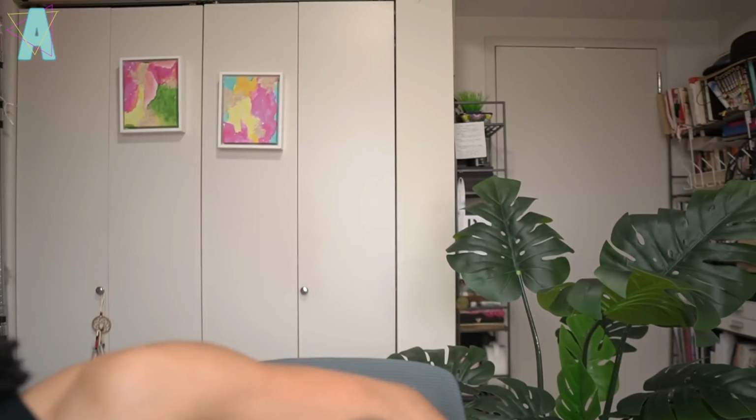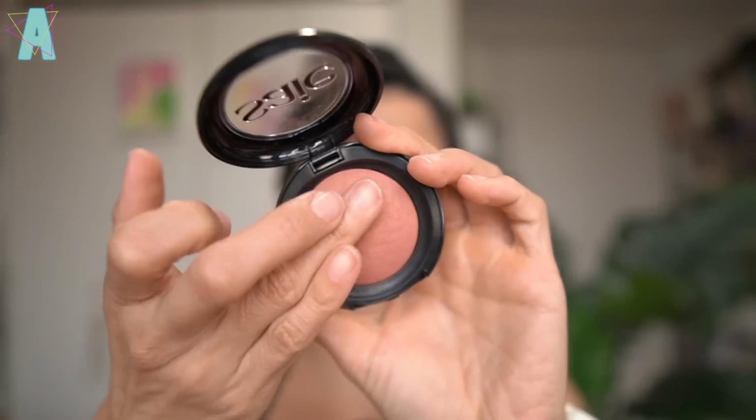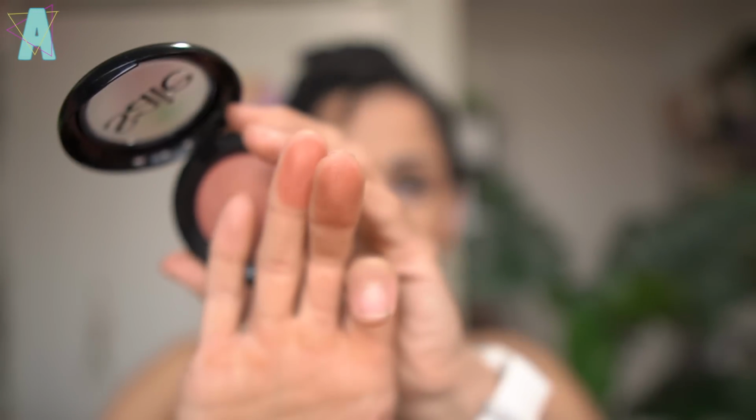The Saie Super Suede. I have to say, so many words. For this spring sale, there were so many different blush products that I had to hold myself back because I love blush and I could validate any reason to buy the different types. But I think the Saie Super Suede is definitely one of the more successful formula releases this time around.